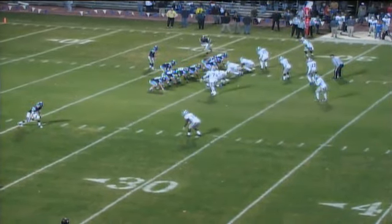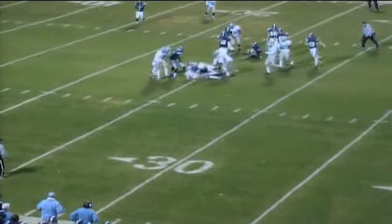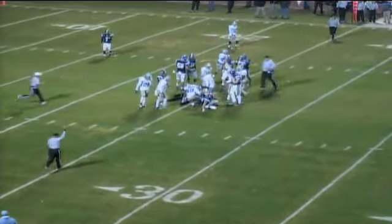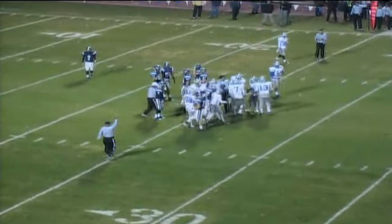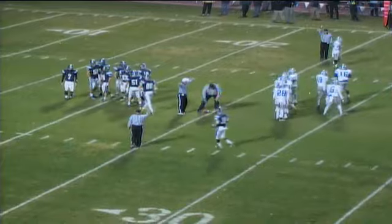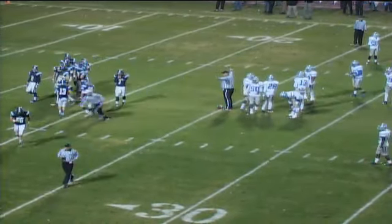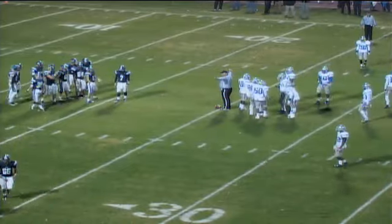Empty backfield now. Haley comes in motion, comes near side of the handoff, goes to Haley. Haley will split wide, coming along towards the near side of the field, and is finally dragged down at the 25-yard line, so that'll be a gain of one. A lot of running, not a ton of it forward there for Haley. So it'll be a second down and nine at the 25-yard line.